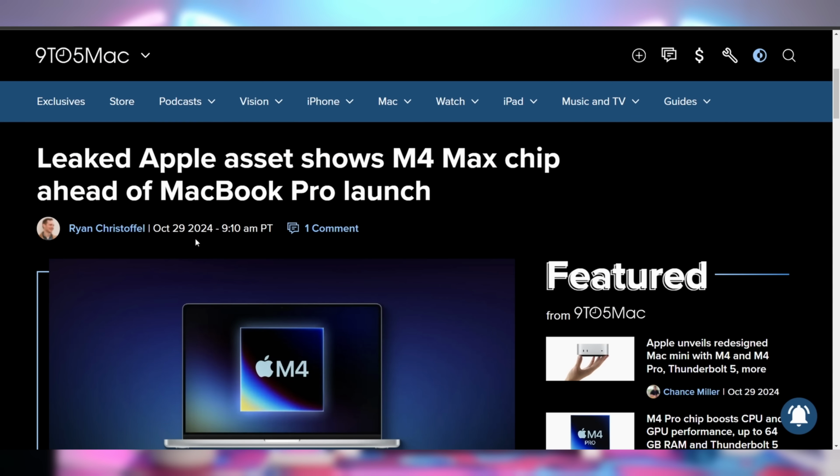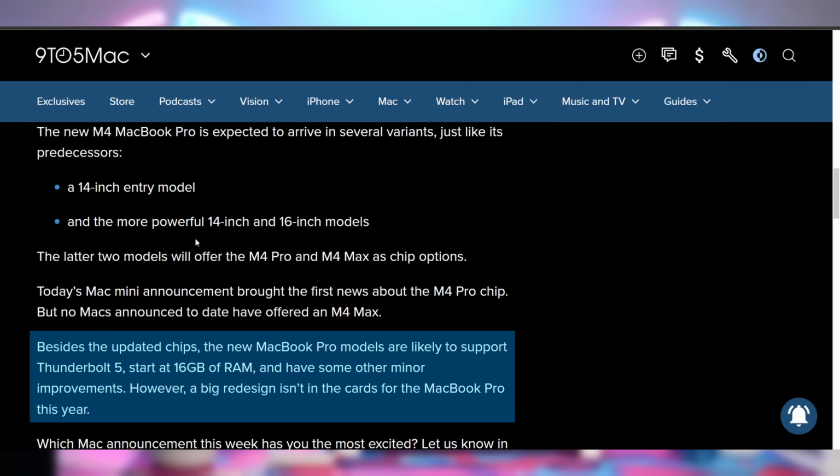But today, or potentially before Friday, we're expecting the announcement of the new MacBook Pros. These are supposed to have the M4, M4 Pro, and M4 Max, which is going to be bigger than what's currently going on. That's all we know. It's supposed to have 16 gigs of RAM, Thunderbolt 5 as well. Not much is changing, besides the new M4 chips. Makes sense now why the iMacs didn't have Thunderbolt 5. They have Thunderbolt 4 because they only have the M4 chip. They're not on M4 Pro.